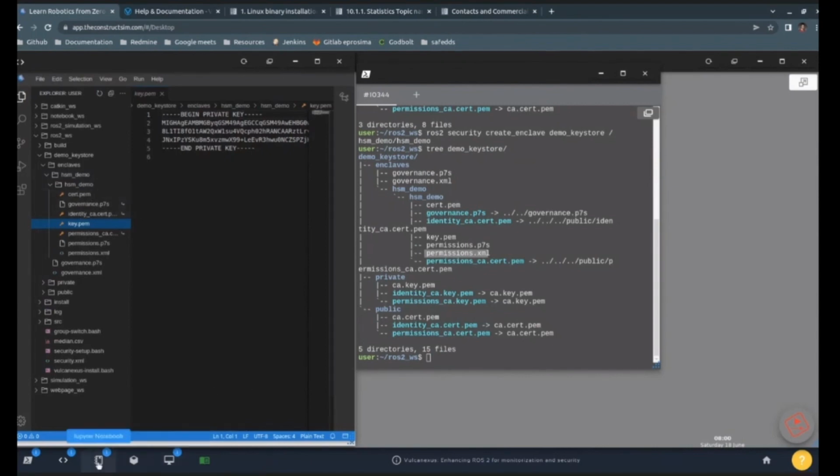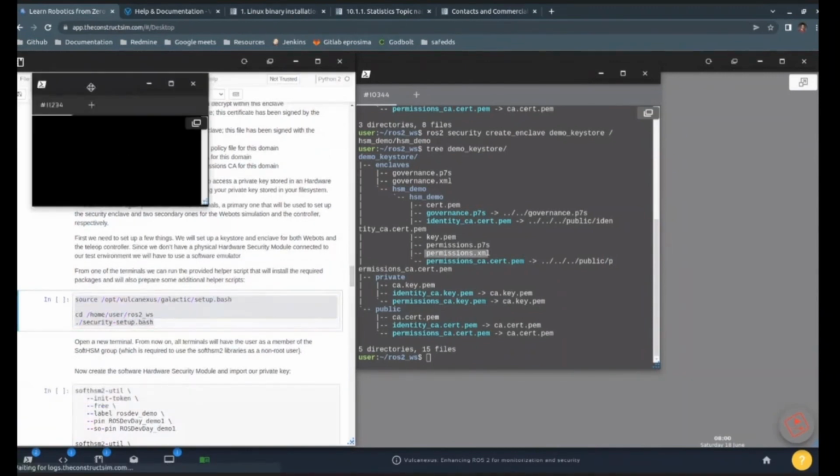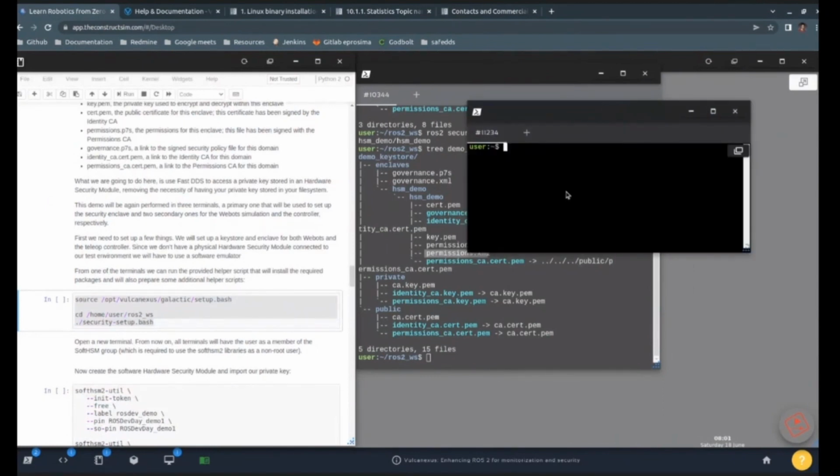Actually, before I start, let us open a terminal. Please do this because the security installation takes a bit of time, right? There are some tools that we're going to use in the tutorial because we don't have a hardware secure module, and then we need to install some software simulation for that.